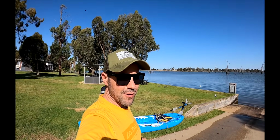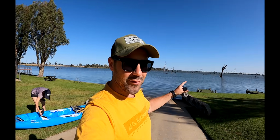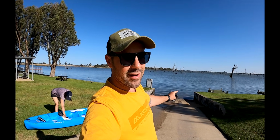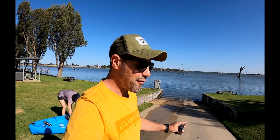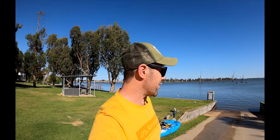We've rented this kayak from the accommodation. We're going to go for a little paddle before dinner, go check out some of these dead trees on Lake Mulwala. I think later on, when the sun goes down, this is going to be a very pretty photograph. So hopefully we can scope out somewhere to set up the tripod and do a nice photo shoot later on.